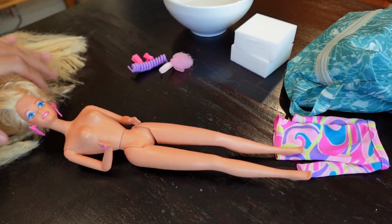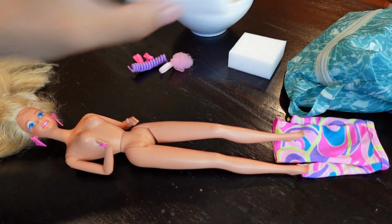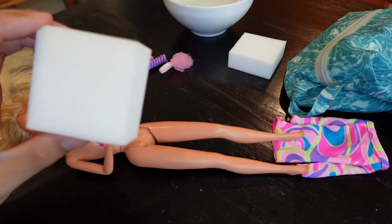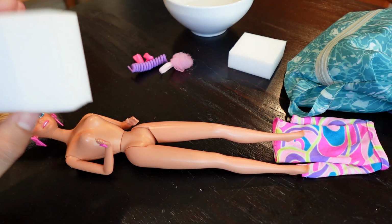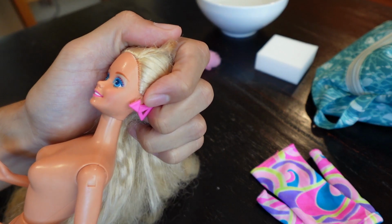I'm just going to give her a quick wipe down with this melamine sponge. Here in the US, that's called Magic Eraser. But yeah, I'm gonna put this in a little bit of water and just wipe her down to get off any excess oil and stuff like that.